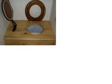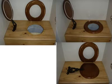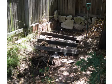And so this is what it looks like open. This is what it looks like when you're using it. And this is what it looks like when it's closed, because you want to maintain a good seal. Of course, you throw a handful of sawdust over your poop when you're done, and it really doesn't smell that bad. After 3 weeks, the bucket is full, and I dump the poop in the compost pile with vegetation from the kitchen and from the yard.